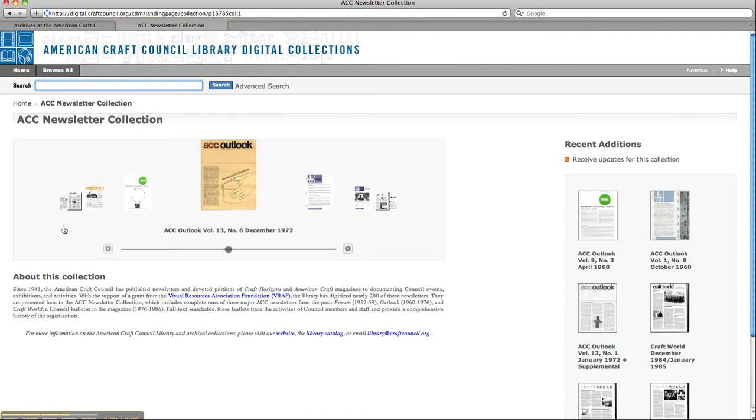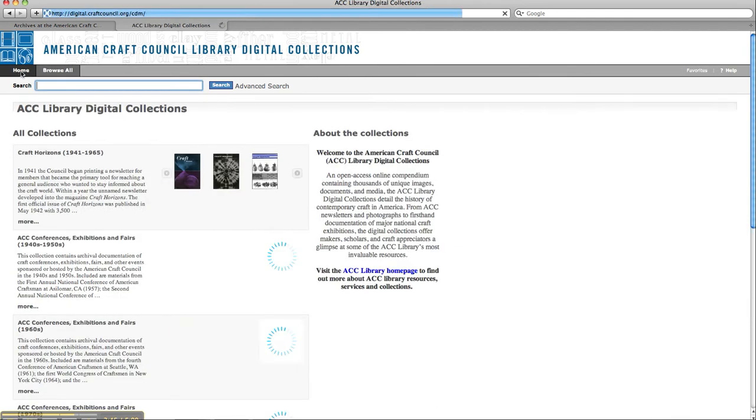These newsletters were devoted to documenting American Craft Council events, exhibitions, and activities. This collection contains complete scans of all of these newsletters, Forum, Outlook, and Craft World. Going back to Home brings us to our last collection.